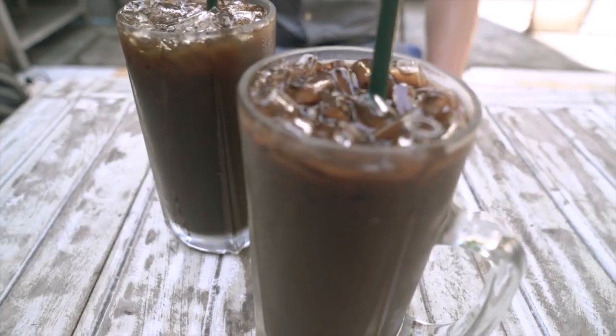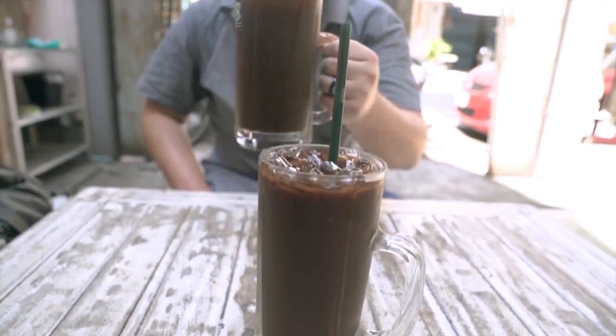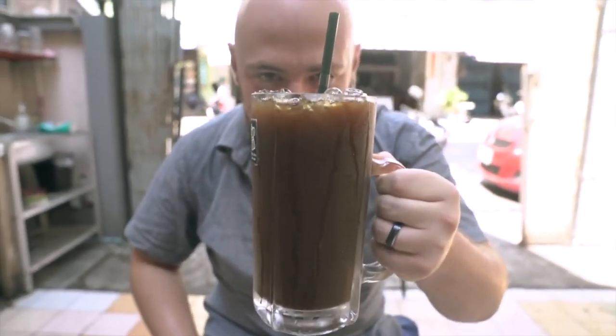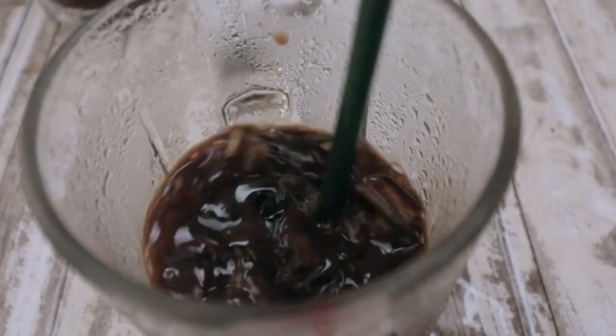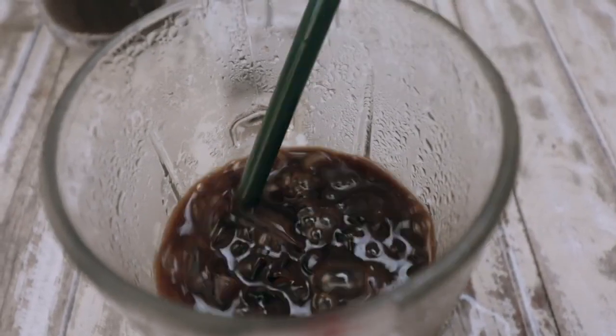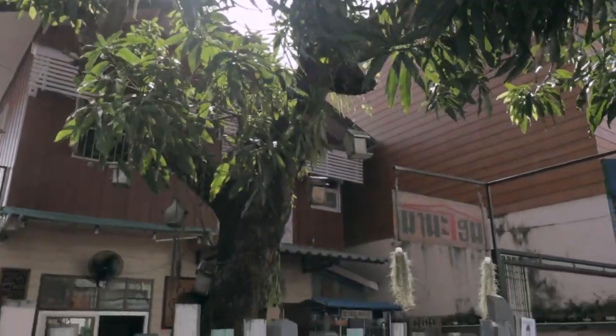This might be the biggest iced coffee ever in our life. Looks more like a beer mug than a coffee mug. But I'm cool with that. This place is really cool. It's called Mana Cafe Sri Suda. It's named after because this is on Sri Suda Alley here in Songkhla.